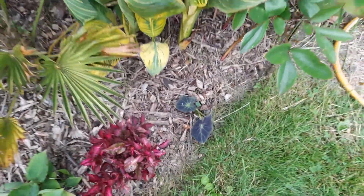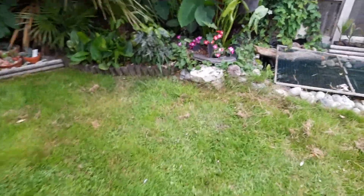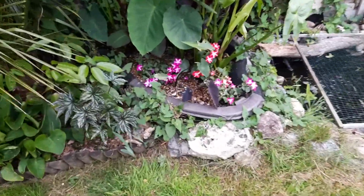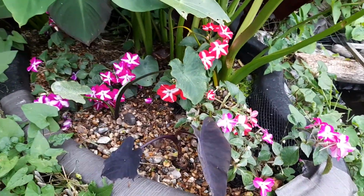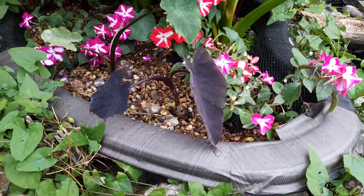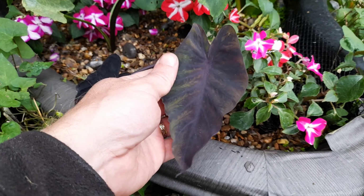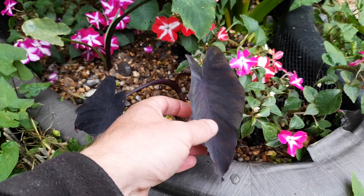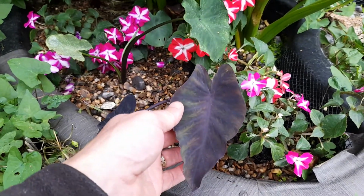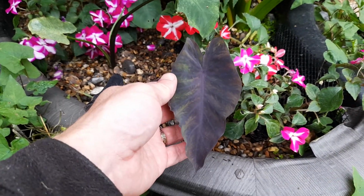And I mentioned earlier about the black magic, so let's have a look at that. So I've got a black magic in the bog filter for the little fish pond. And to be honest, again, it's probably down to the weather, but I struggled. So that's the biggest leaf we've got at the moment. It's a bit disappointing, but you can't control the weather. It's a nice looking leaf. They come in green and they darken up.